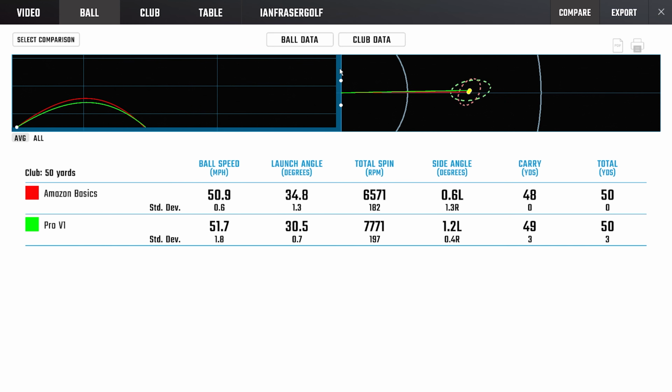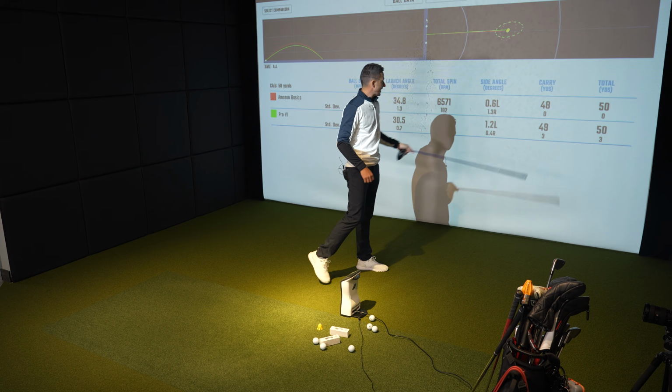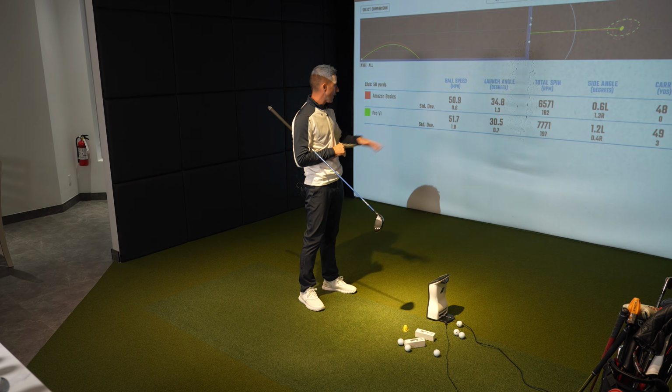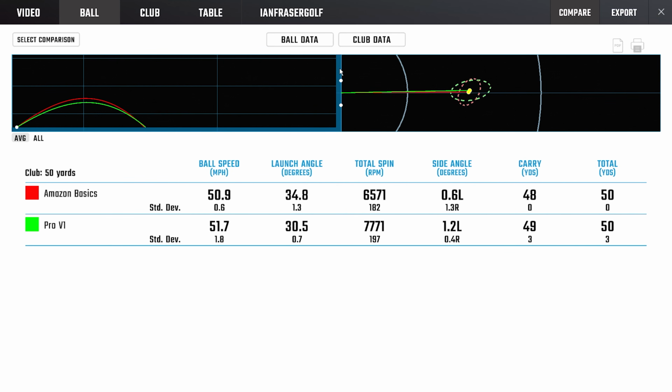If anything, the dispersion with the Amazon Basics ball for me was better. I think my average distance from the hole was like 6 or 7 feet. The carry did the same thing over and over again. That's what I look for. I'm not always looking for the high spinning golf ball. I want consistency. Now, would I choose a golf ball that launched that high and spun that little, almost like a bit of a flyer? I wouldn't choose that, to be honest. No, I would not.